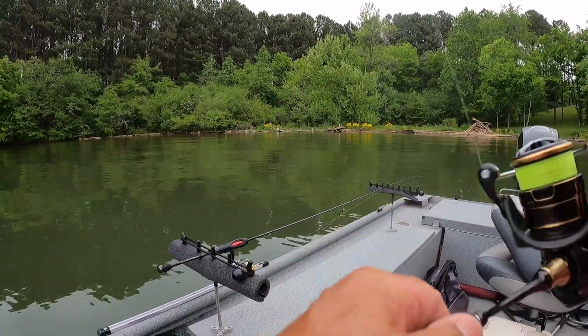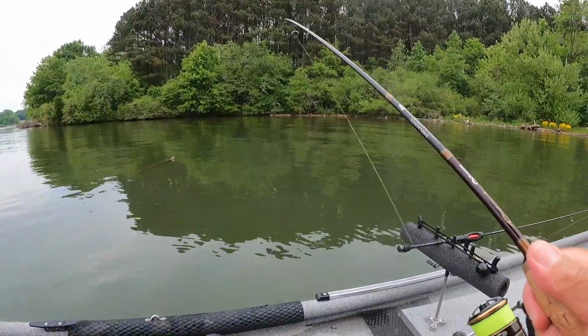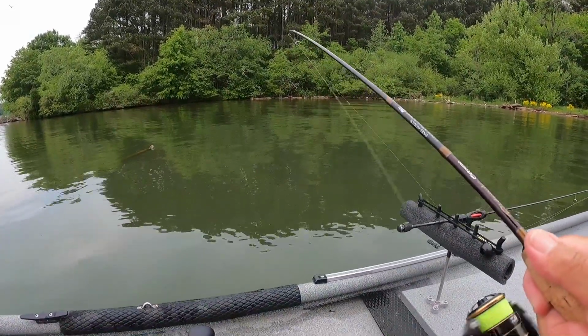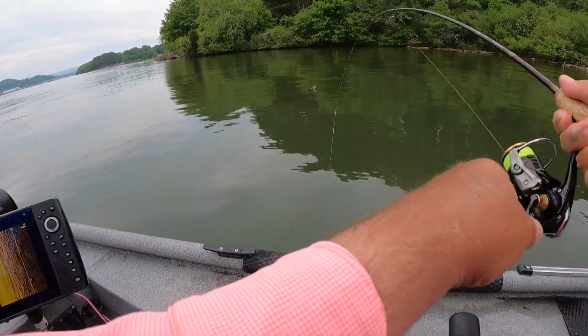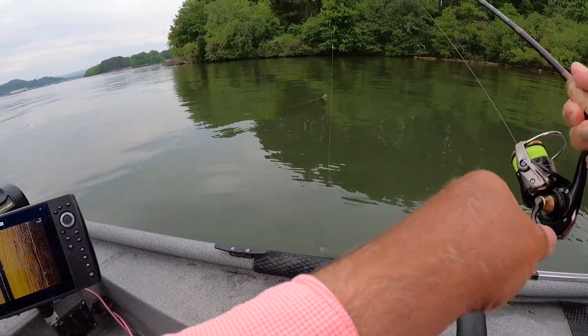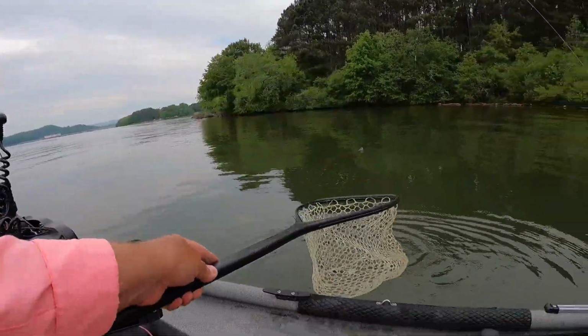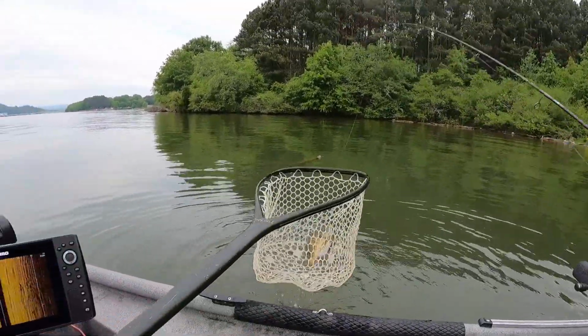Here we go. Mr. Bluegill. Good bluegill, I do believe. Yes, sir. Shoot, fire. What you talking about? Oh, yeah. Nice bluegill. Shoot, fire. All right.